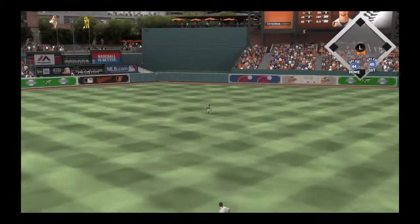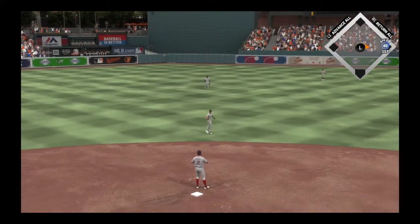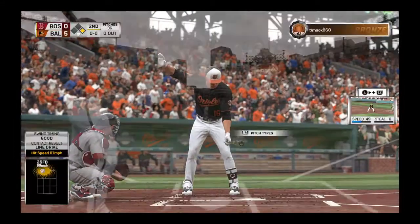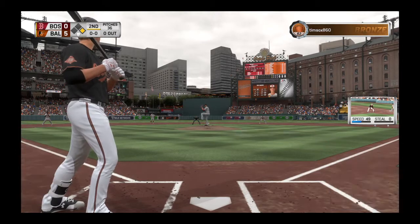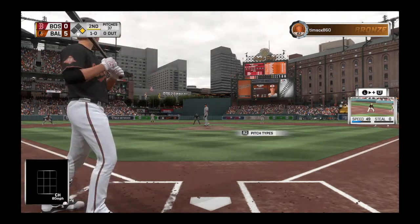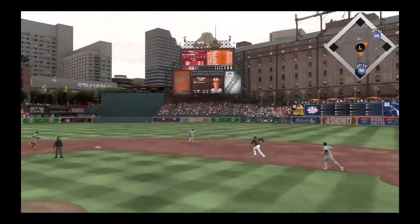Base hit, and that'll get a run in. Digging in to try it again. Trey Mancini, 0 for 1 for him here in this one. And a changeup here, but that's taken low in the dirt for a ball. Well, he's got a high pitch count. We're only in the second inning. Things are definitely not going his way. They're really making him work right now.